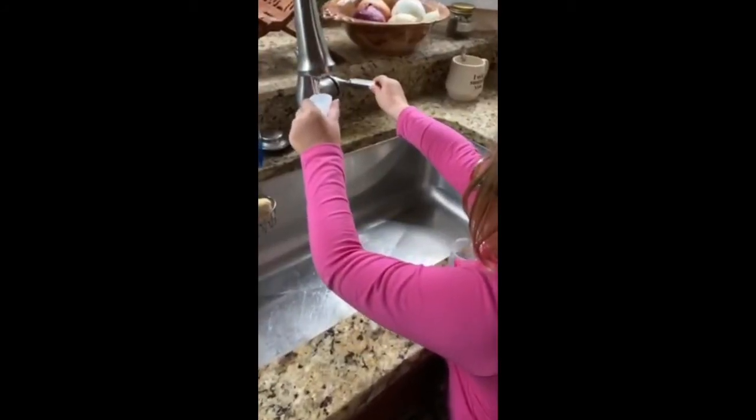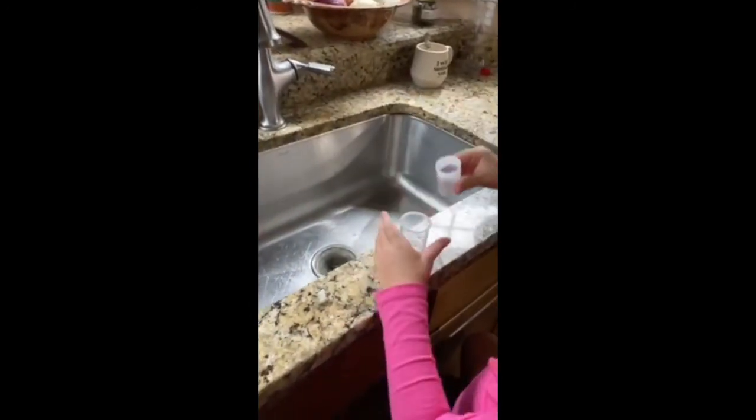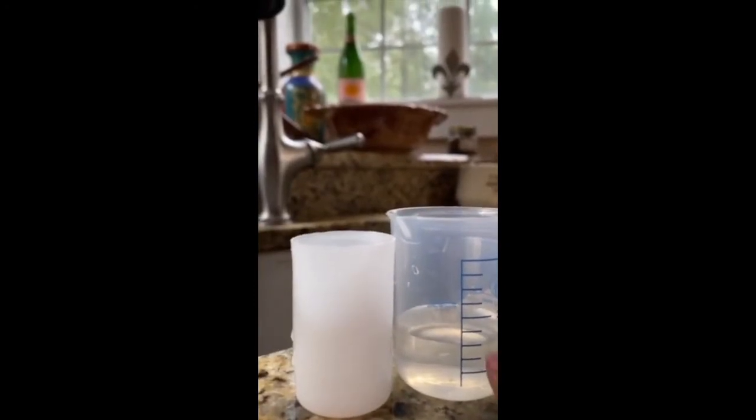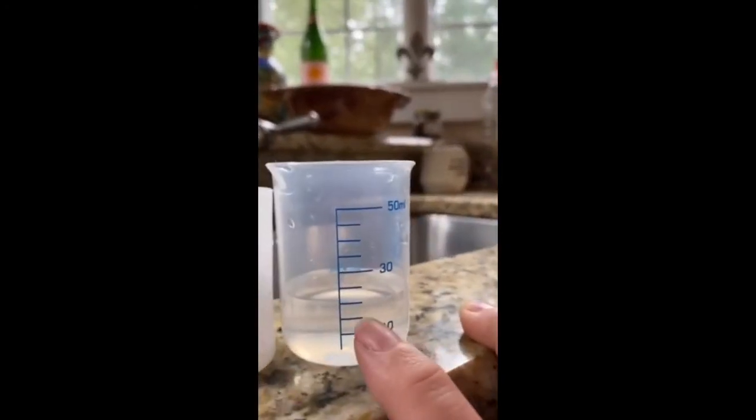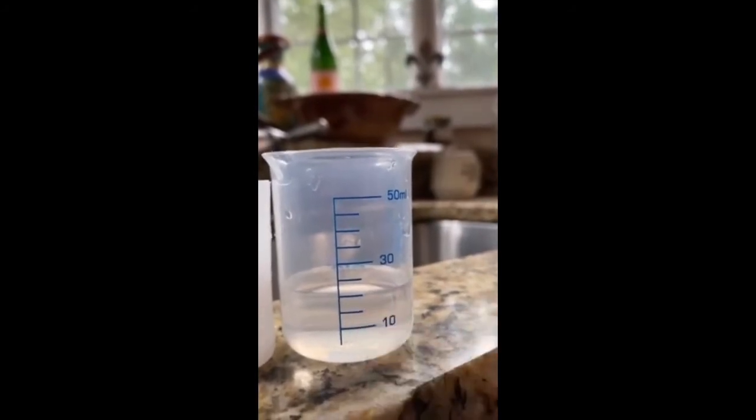Go. Is that half? That's good, Stella. Okay, so how much water do we need to use every single time? That's going to be 10, 15, 20. Okay. So how much, Stella? 20. Good.